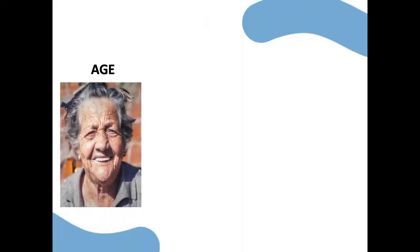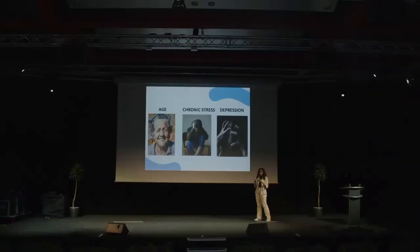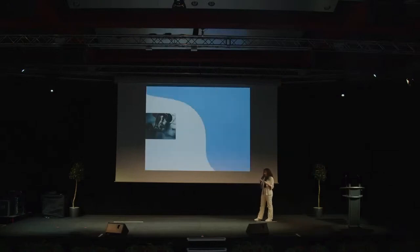Age can also affect our memory, and chronic stress and depression can cause brain cell loss. Of course, there are several steps to preserve your memory. You make sure to keep active, to eat well, and to try new activities.